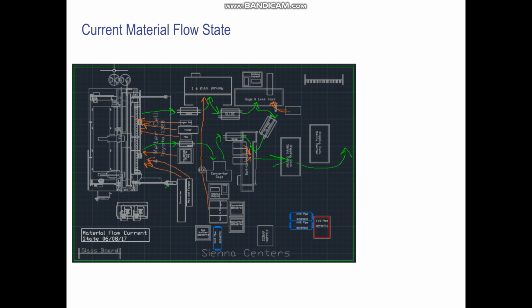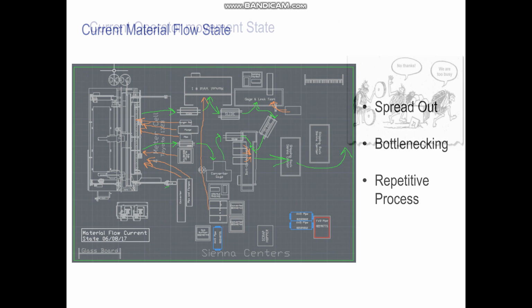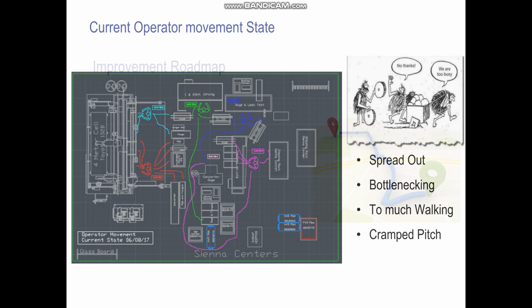So if we look at this chart, it's the current material flow state, and it shows how the materials are moving throughout the lines. Currently, they're very spread out. There's bottlenecking that occurs in certain areas, and some of the processes are even repetitive. And then looking at the operators' movement states on this chart, we can also see that the operators are spread out across, but there's still bottlenecking that occurs.